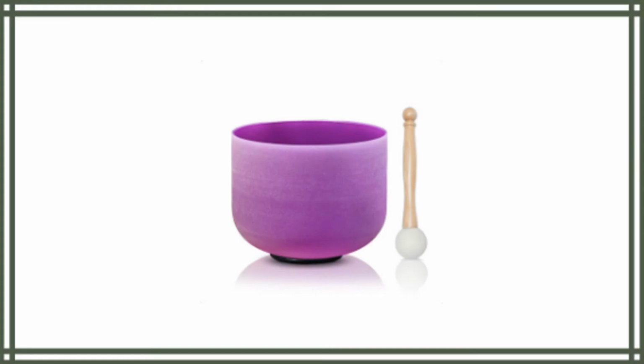CVNC 8-inch Purple Color B-Note Crown Frosted Quartz Crystal Singing Bowl. This bowl is similar to number 7 on this list. However, it stands unique due to its color. Not only does this crystal singing bowl give off the B-Note, which is associated with the crown chakra, but it is also made in the associated color, which is purple. Hence, this singing bowl is one of the best crystal singing bowls available.